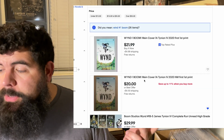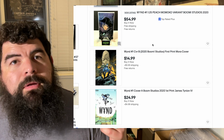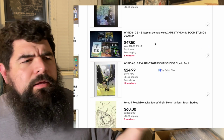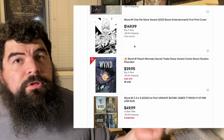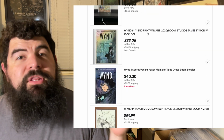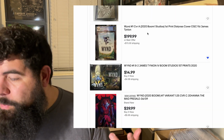But as you can see here on eBay, we obviously have copies of cover A. And then here is the Virgin 1 in 25. People are asking 54. Cover B is still cheaper, maybe about that 10 to 15 range. Here is that low print run second print. A third print, I believe, just sold the other day for $35. Here is that sketch cover that I was telling you guys about. And here is the 1 per store variant of number 1 as well. And there's my third print right there. People are asking 45 to 64. But so far, there's been only 1 sold listing of a 9.8 of this book. Surprisingly enough, it was a copy.